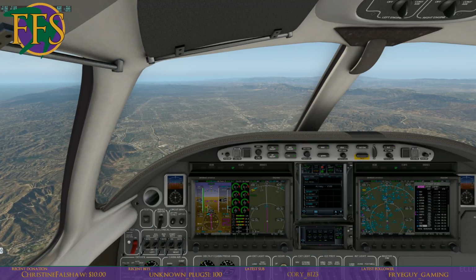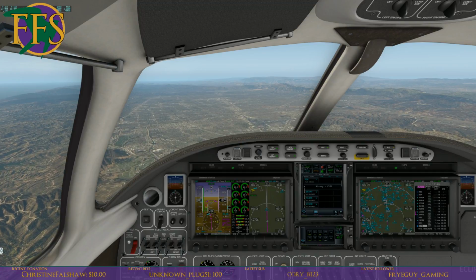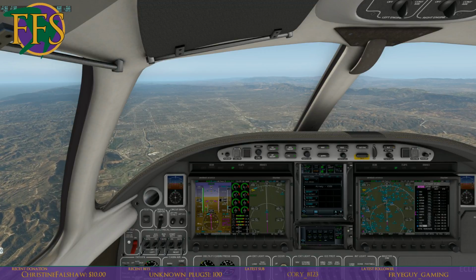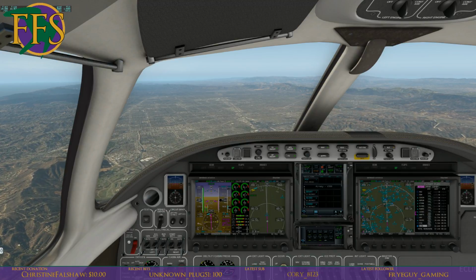SoCal Approach, November 143 Victor Tango. We're hoping to be able to request the VOR runway 26 full approach from Fillmore, including the procedure turn. Victor Tango, roger, expect that. Thank you very much.